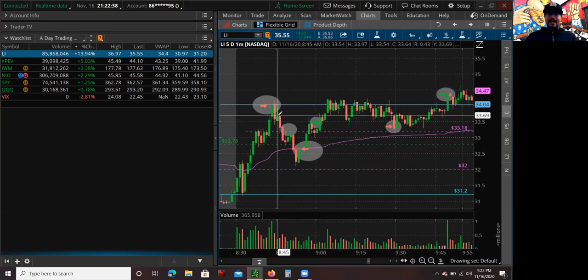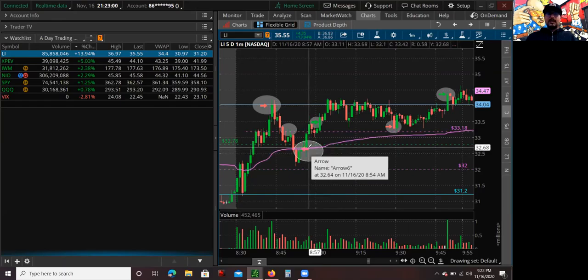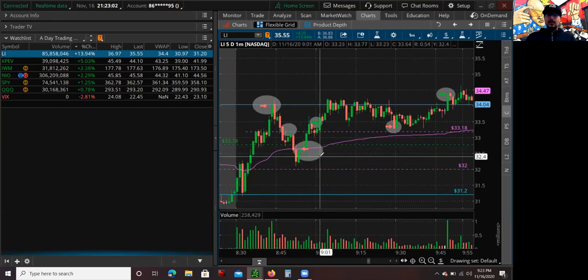But I guess you could say I either hesitated or I wanted to see more confirmation. So I guess when it broke down below VWAP, I felt, all right, it might pull back to VWAP and consolidate and eventually maybe continue the downtrend. So that's the reason why I did end up shorting here at 32.60, 64, looking for a pullback.